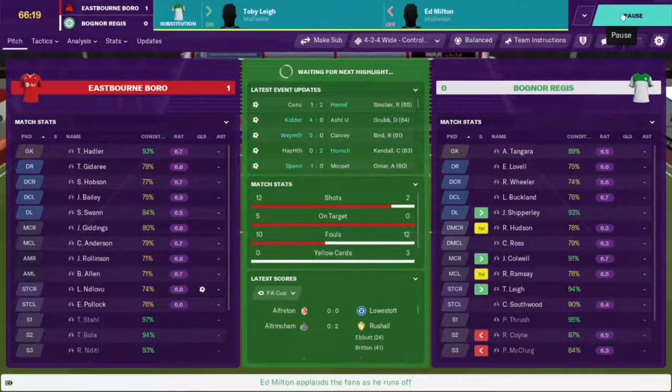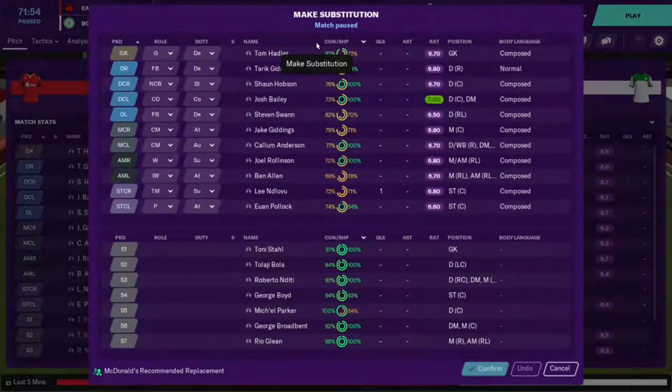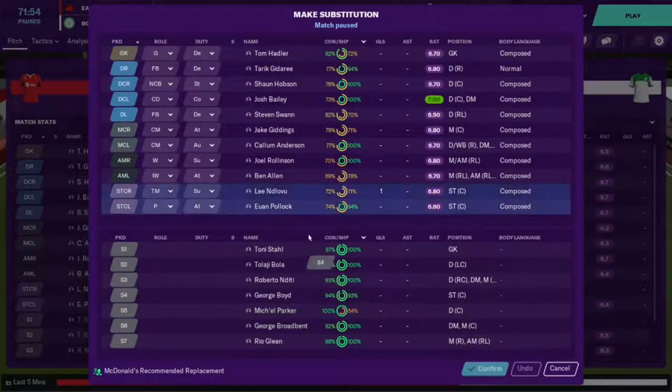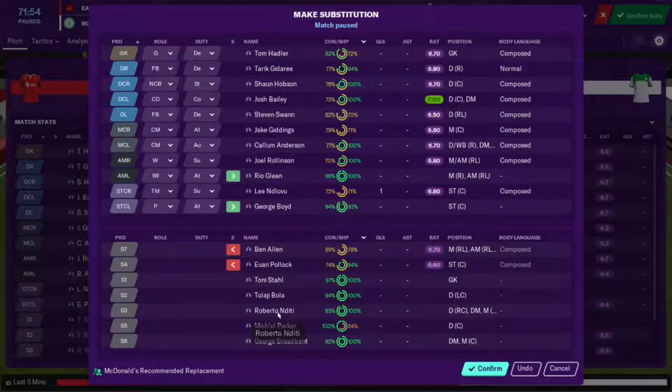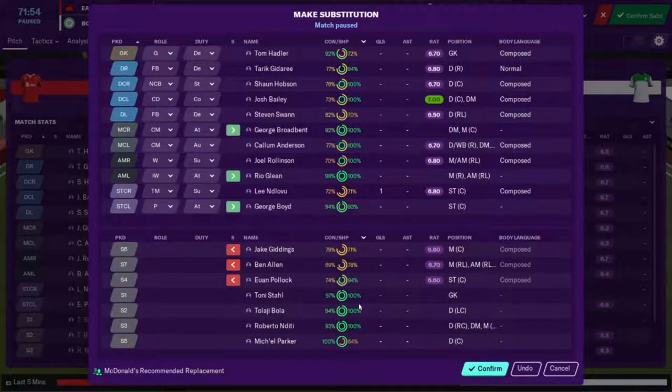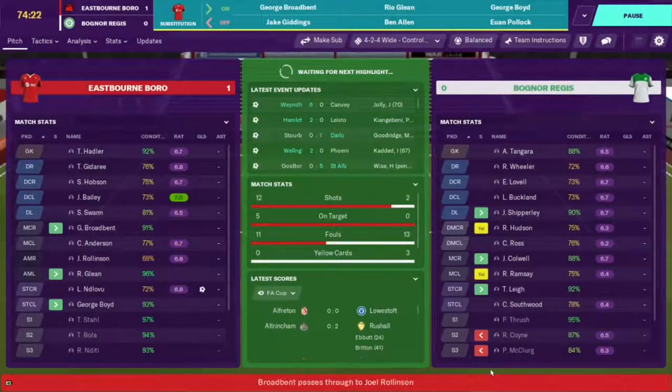Got a couple more minutes and I'll make a sub. Bognor made all of their subs now. Sub time. Alright, let's bring Boyd on for Pollock. There we go. Do a triple sub.